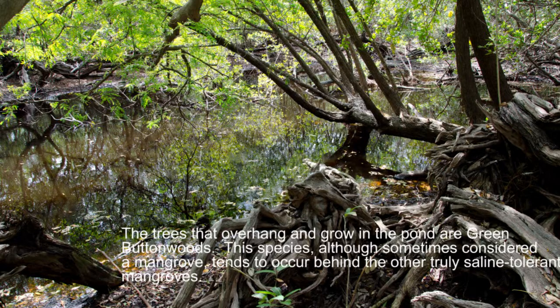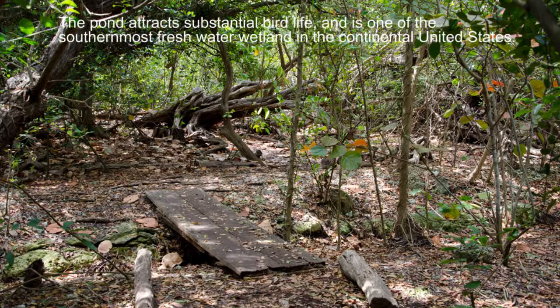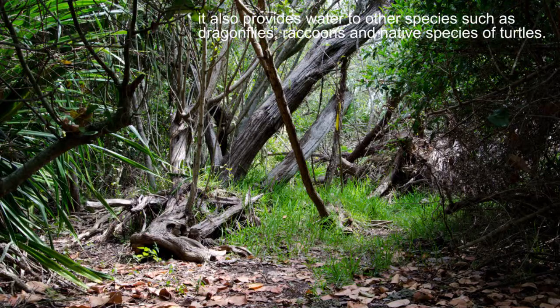The trees that overhang and grow in the pond are green buttonwoods. This species, although sometimes considered a mangrove, tends to occur behind the other truly saline-tolerant mangroves. The pond attracts substantial bird life and is one of the southernmost freshwater wetlands in the continental United States. It provides important fresh water to birds during migration periods. It also provides water to other species such as dragonflies, raccoons, and native species of turtles.